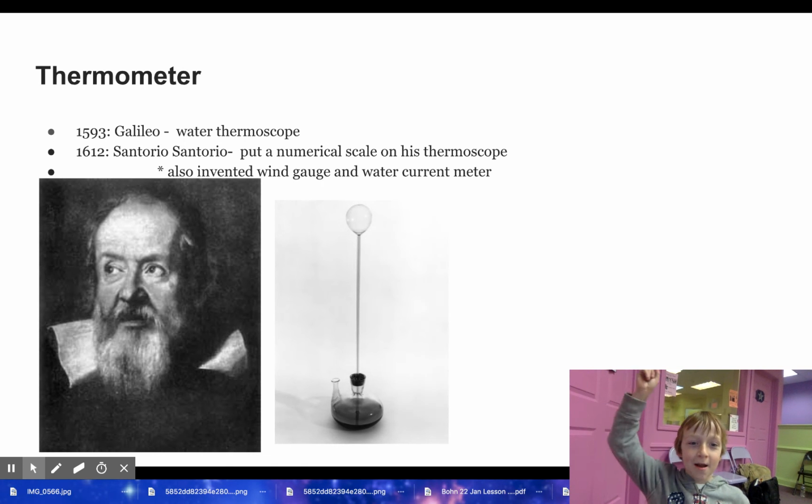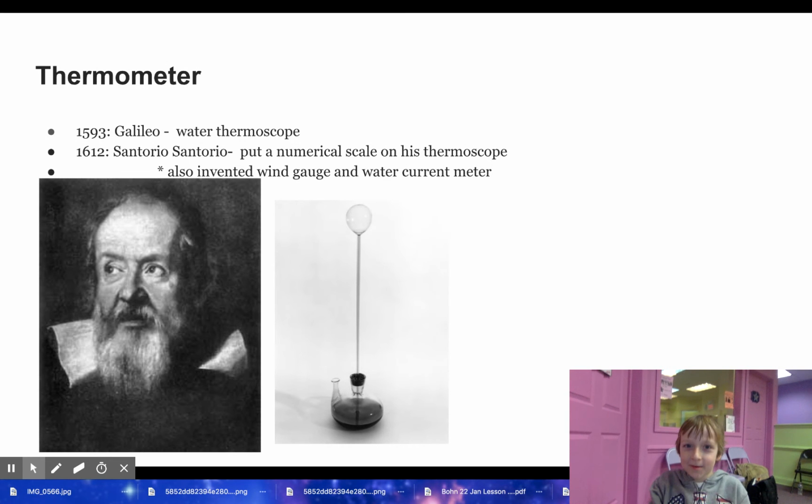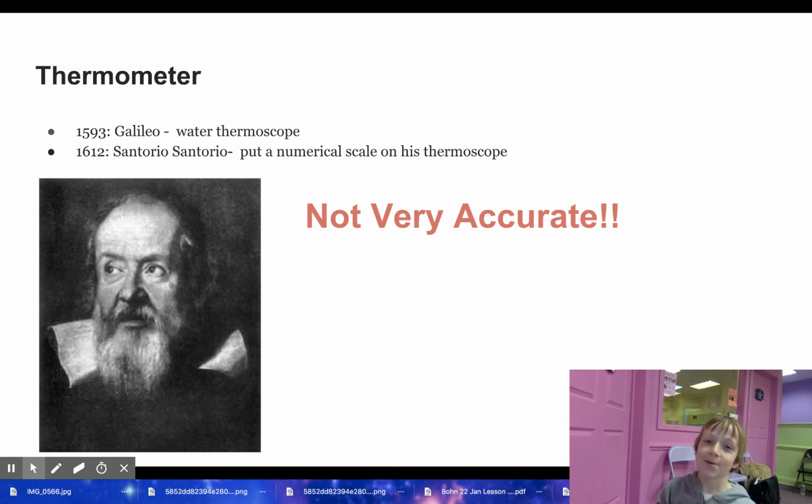So right down there is the first thermometer, but it didn't really work as a thermometer. It wasn't that good. Not very accurate. Do you think it's cool that he had two names in a row? Yes. And he was from Venice, that's in Italy now. And Galileo was from there too.